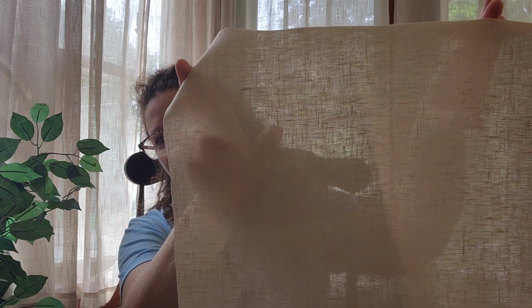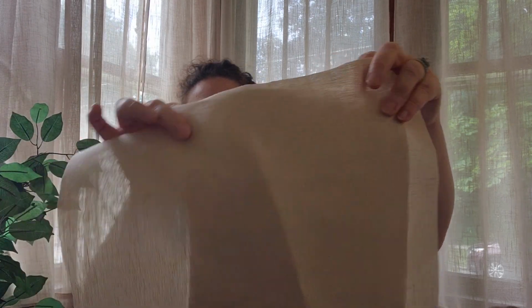I did also get fabric. So I got a big giant tube of the tea-dyed linen because I think that'll work really nicely on that. So that's part of my haul, and all of the floss to go with it.